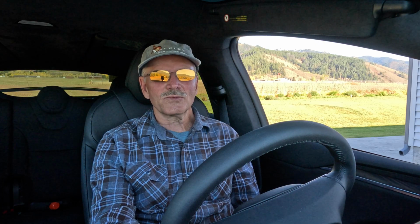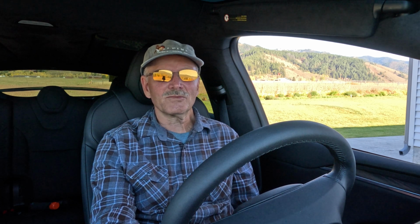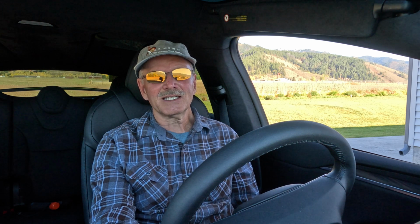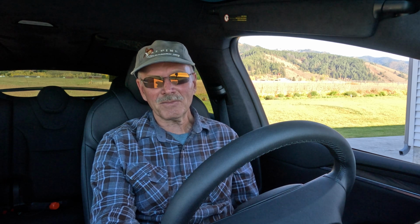A couple other things is with this model, we've lost a little bit of space in the front. It seems a little bit smaller. And also in what I refer to as the basement, which is underneath the floor in the back behind the 5-seat bench, there's a little hump in there now that didn't exist before, and so you've lost a little bit of storage space underneath that flat platform.